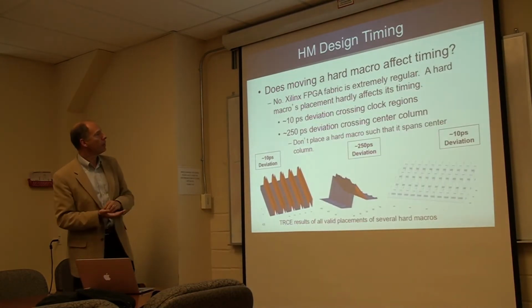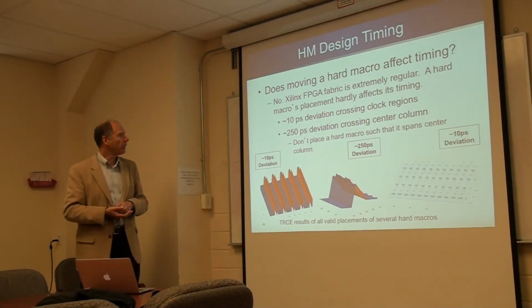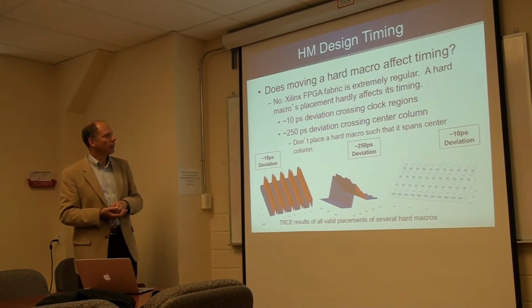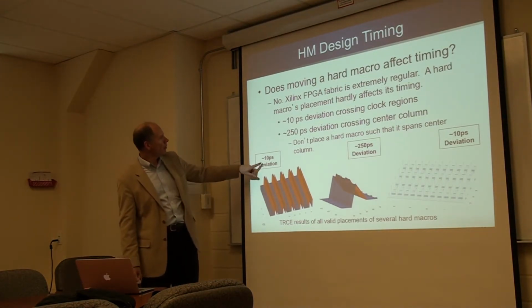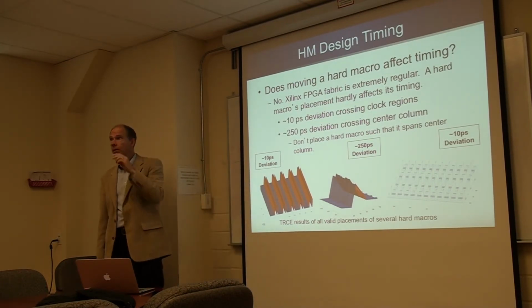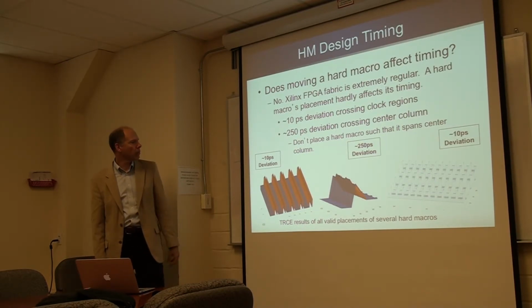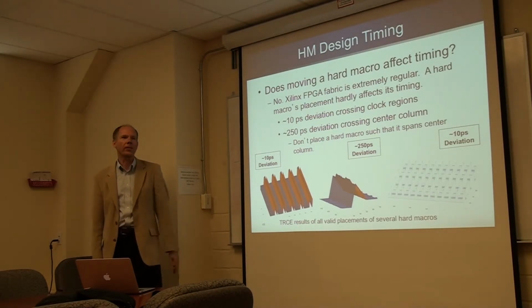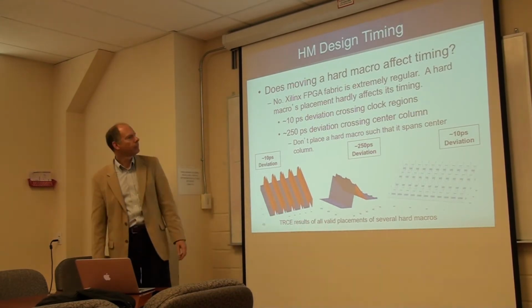The other question, of course, is how do we do a timing variation? And so we did the same thing. We basically would place these things, generate all of the information to replace and route. And what we found is that as long as you avoid the center spine, it's only 10 picoseconds. So for all practical purposes, there's no variation at all. Again, not a shocking result, but we needed to prove it, because that'd be the first question people would ask you, well, okay, this relocation sounds good, but what happens when you move things around the part? The answer is not much.